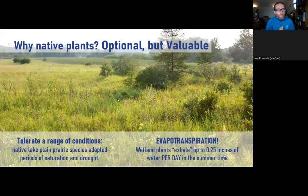So another why for rain gardens is native plants. You do not have to use native plants in a rain garden. It's optional. It's your garden. We are a big tent at Friends of the Rouge. We want you to make a rain garden that makes you happy. Whatever it is that makes you happy, building that rain garden is the key. But if you're using native plants, you're going to get a lot of extra value coming in.